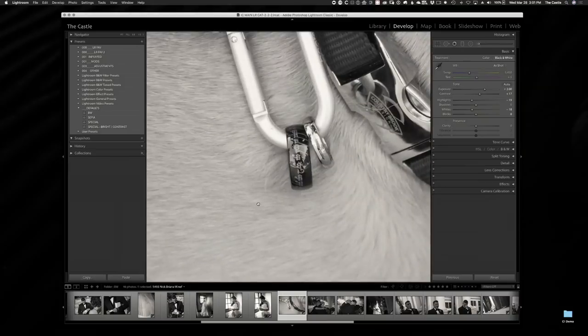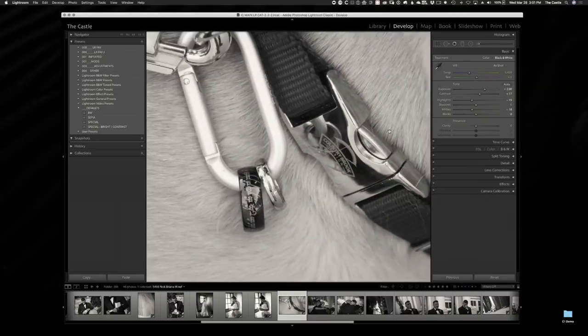This is one of my favorite things of their day, is their rings. Oh, look at that. There's precious. They're huge Lord of the Rings fans. She may be a little bit more than him, but they're both very nerdy. So yeah, they love Lord of the Rings. So she's got Elvish on there. I thought it was super cool.